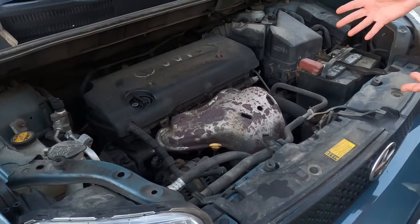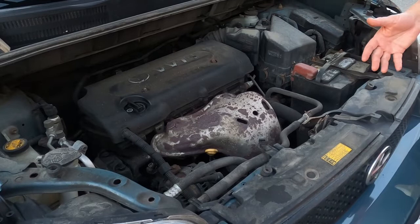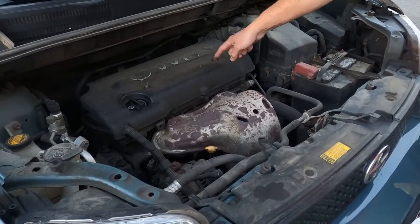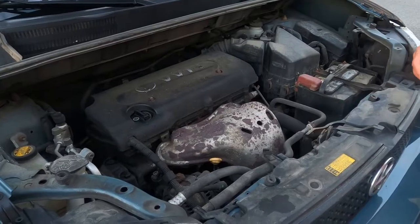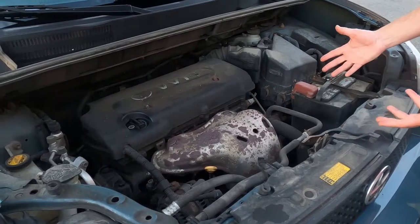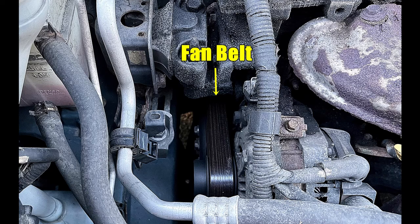So here's what a 300,000 mile engine looks like. It's really dirty, and I'll admit I don't really take as much care of it as I probably should. These bolts here are rusted to remove the cover to get access to the spark plugs. I don't even remember the last time I changed them. The only thing that's ever been done to this engine, 300,000 miles, is I changed the fan belt here, and it's probably due to be replaced again.